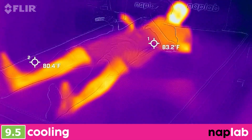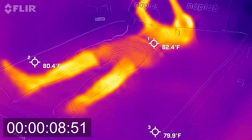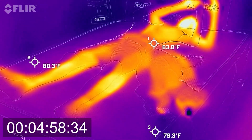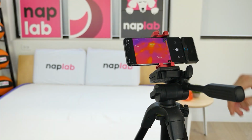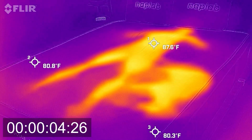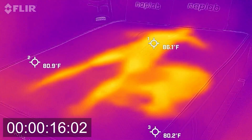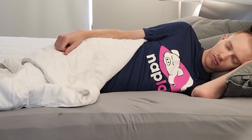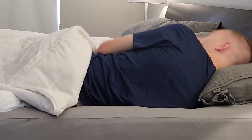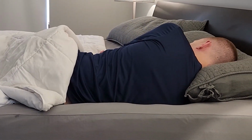To measure cooling, we lie on the mattress for 15 minutes, allowing it to absorb body heat. Then, we get off the mattress and take periodic measurements of the surface level temperature. Our tests show how the mattress retains and releases heat and overall cooling performance. Mattresses that breathe better, retain less heat, and sleep cooler are better as they allow sleepers to maintain a comfortable temperature. Cooling performance on the Emma CliMax was excellent.